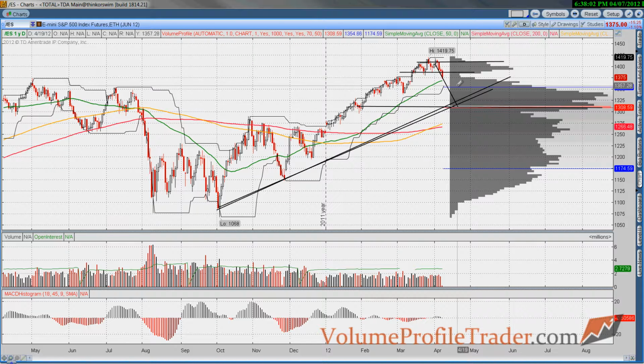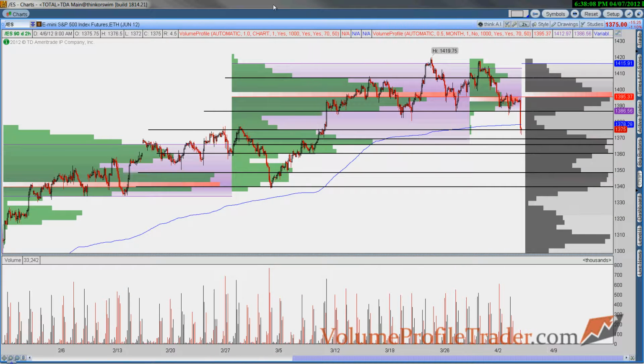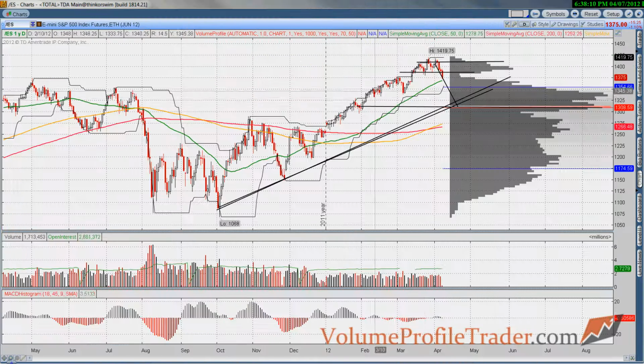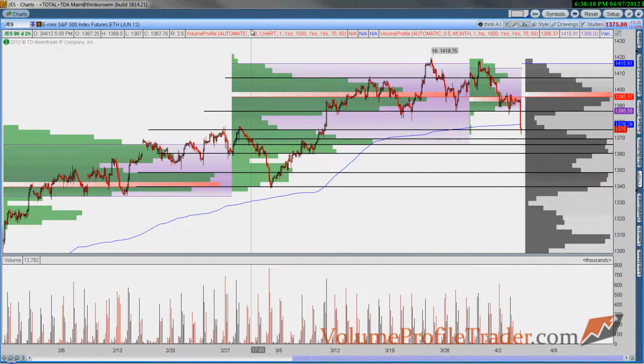And you're either going to see it right here, right now, on this shorter time frame, or you're going to see it at the bigger time frame, and you're going to be looking at this 1340 to 1308 level, 1310, 1300, whatever, as potential levels to trade off of. So I hope that kind of helps and clears it up.